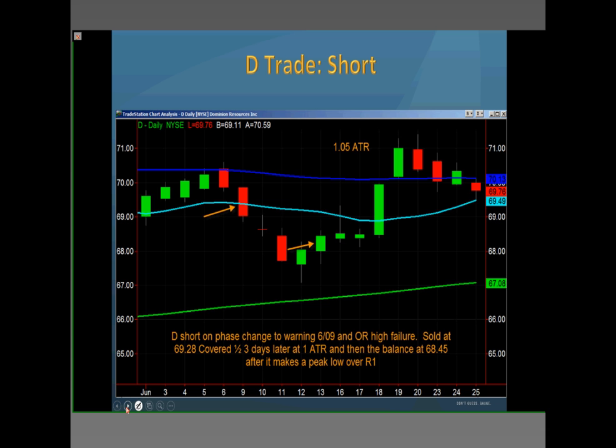Extremely risky. I also want to show you short. Now I'm going to show you a couple examples of short. So I like to go short, and I really like to go short on phase changes, exactly what I showed you. So in this case, the 50 is still above the 200, but it went into a warning phase. Why I liked this particular warning phase, and this is Dominion Resources, was because after going up for several days after it had already broken the 50-day moving average, it went right to the 50 and failed, and the next day it came in lower.